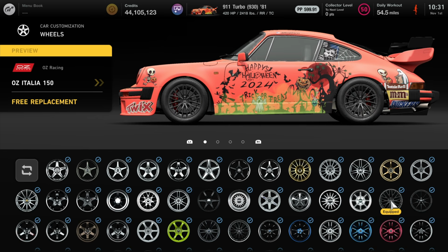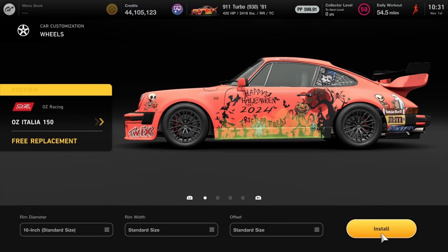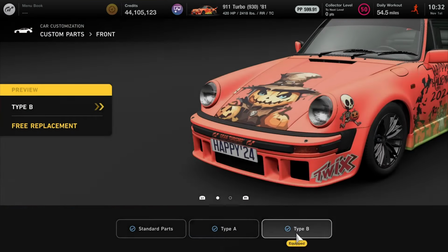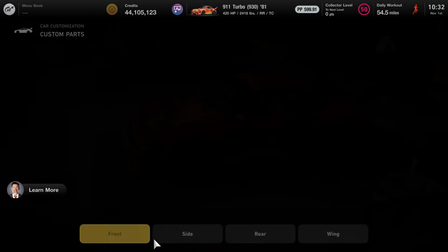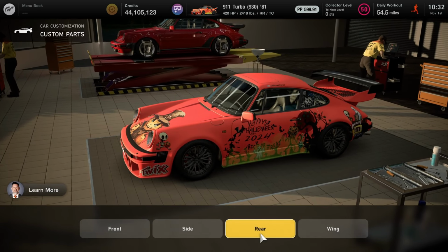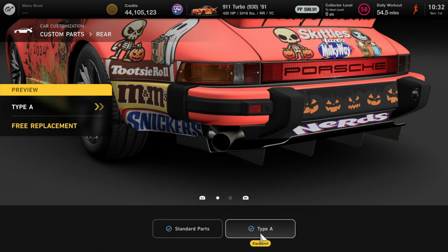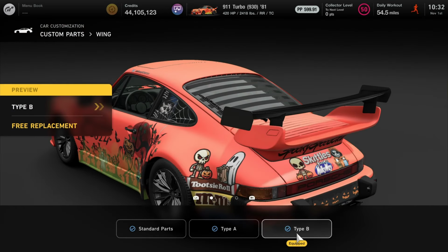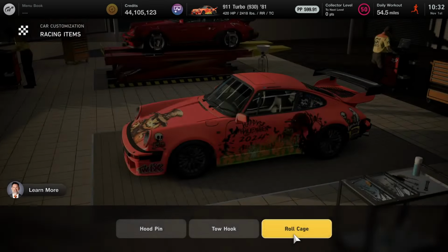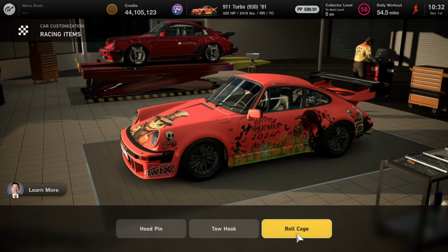The OZ Racing OZ Italia 150 is going to be the choice of rims. Just keep their setting as is, check OK. For custom parts, the front is going to be Type B, the side is going to be Type B as well. We are going to add a rear diffuser to the back of this car, so it's going to be Type A as well. And for the rear wing, it's going to be Type B. I did make some little minor adjustments compared to the livery. Last but not least, there is a roll cage option, but there's no roll cage in the car, and that's going to be it for the build.